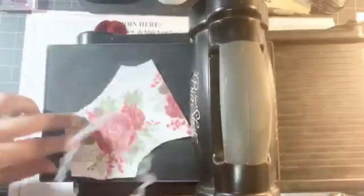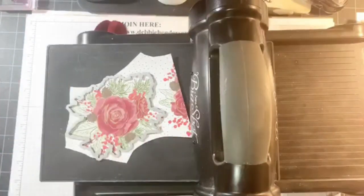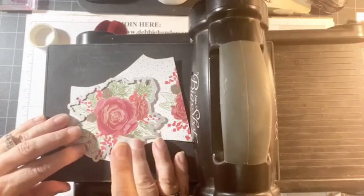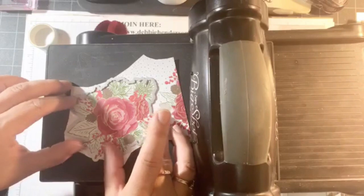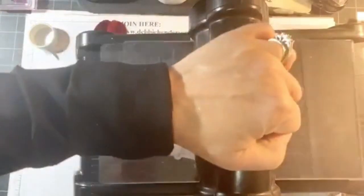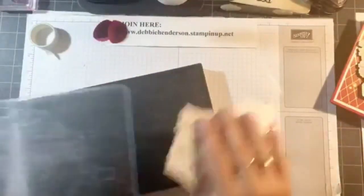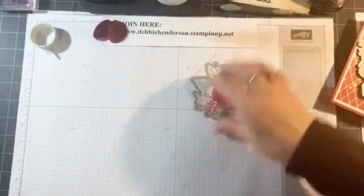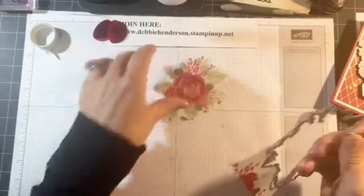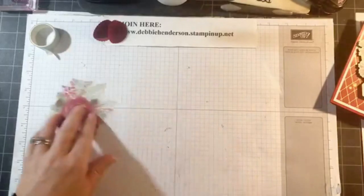And we're going to actually cut out the flower on the designer paper. Now I am going to use a little piece of washi tape just so it doesn't move on me. And you can see that this die fits perfectly around the flower. So again, what's great about this large die, you saw that last night I colored my flower and then I cut it out. And now I'm actually using the designer paper to cut out. So you've got 2 ways of cutting out to decorate your cards.